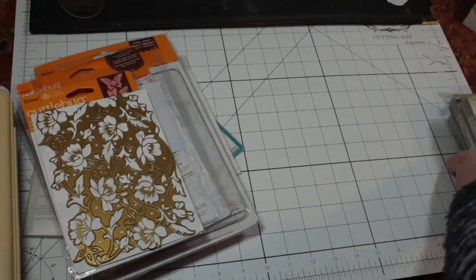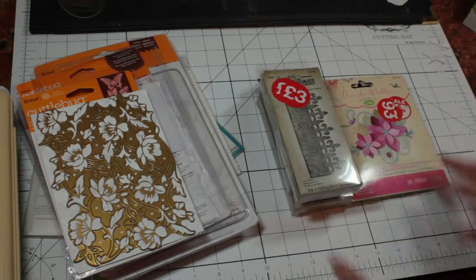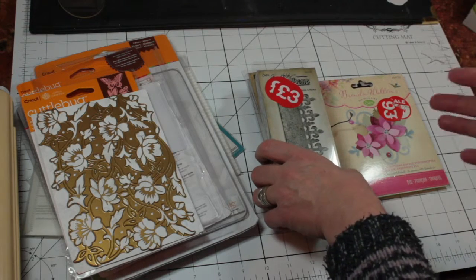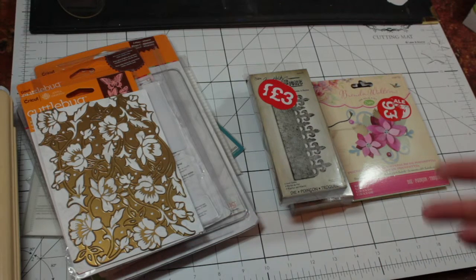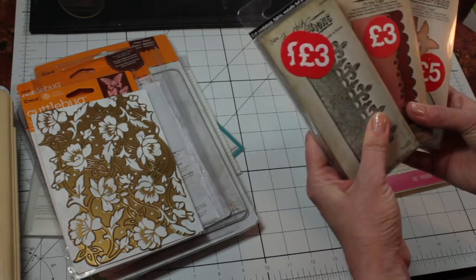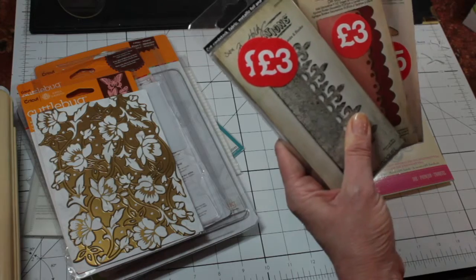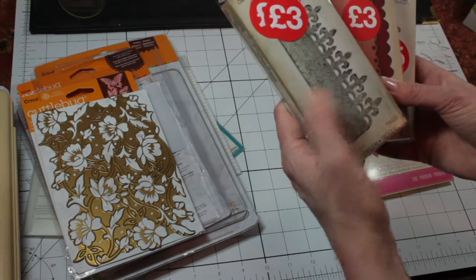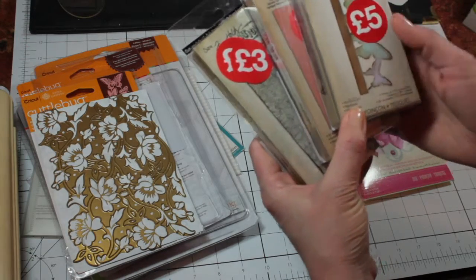Now, I got some things from Hobbycraft, where it's not very often that you find good deals, but from time to time, if they want to get rid of things to bring new things in, they will have really good prices. So I bought three of the Tim Holtz On the Edge dies, which as you know, cut really thick stuff, and I really like them. I got the Iron Gate, the Scallops, and the Butterfly.